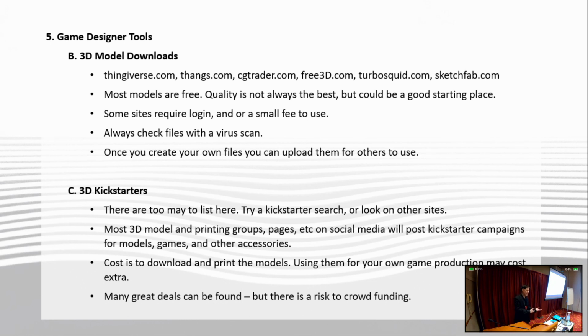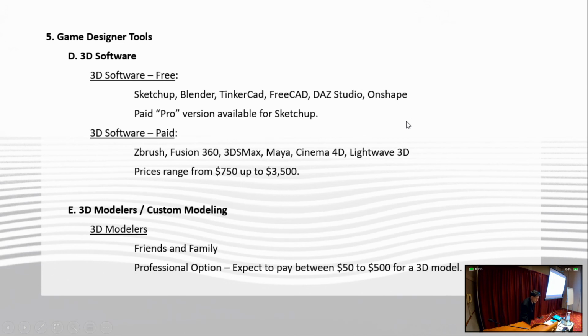Now, obviously, you're paying for that. It's not like the free stuff. But you may find something you really like, something that's perfect for your game. Some Kickstarters have a retail option where you can print those models and sell them. But if you're going to use it in your game for a game design, you're going to want to ask the creator, or work out a deal or an agreement where you can use their model in your game when you publish it somewhere else. You don't want to use anybody's free 3D model in your game and not give them credit or money or whatever, because they can come back and sue you for using that model without proper authorization and putting their name in there. So just something to keep in mind.